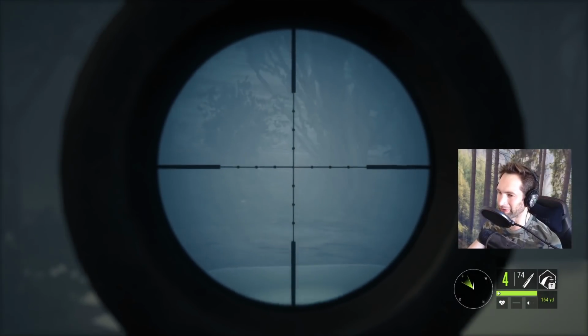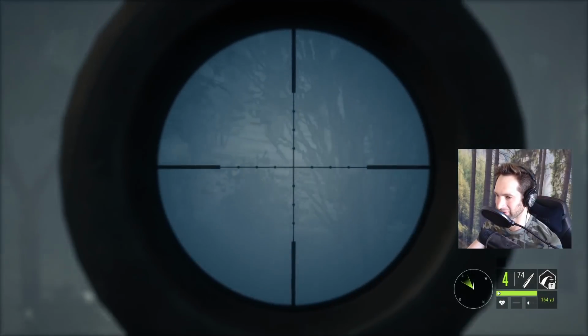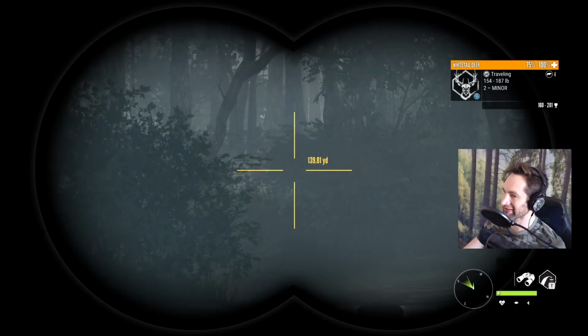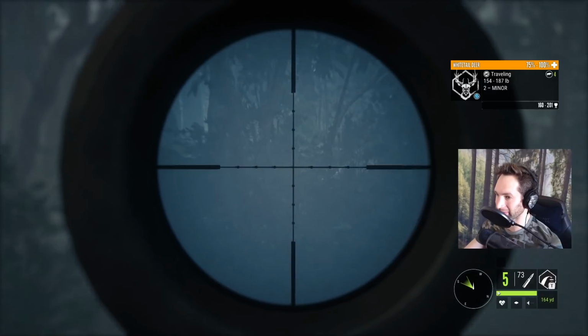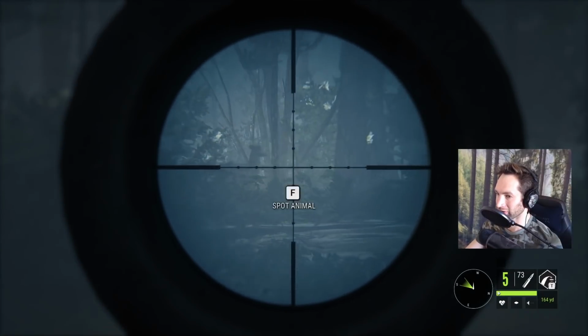Beautiful. Perfect shot. Oh, right on the top of his lung, shoulder blade, and just crushed him. I believe that's a doe. That definitely was not a doe, guys. I thought it was a doe, but we got eyes on a buck, which... Where'd he go? Where'd he go?